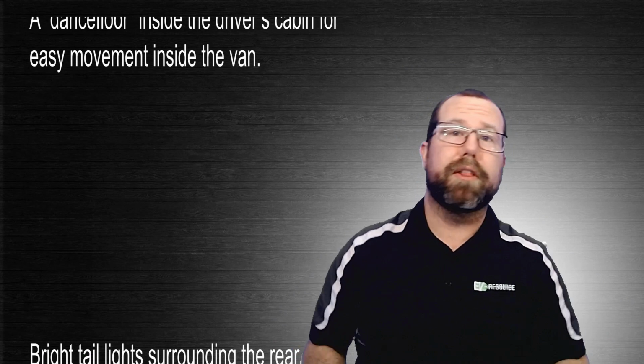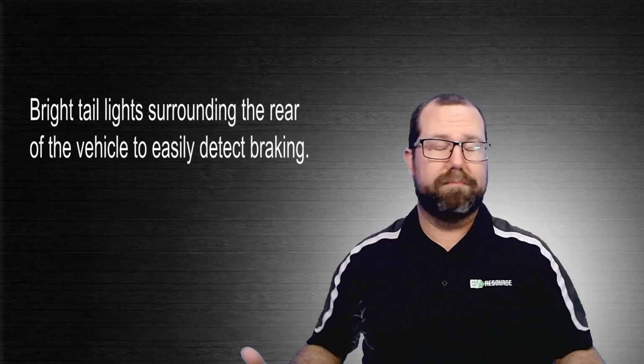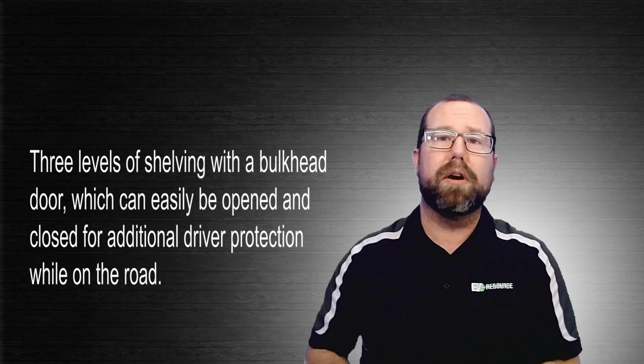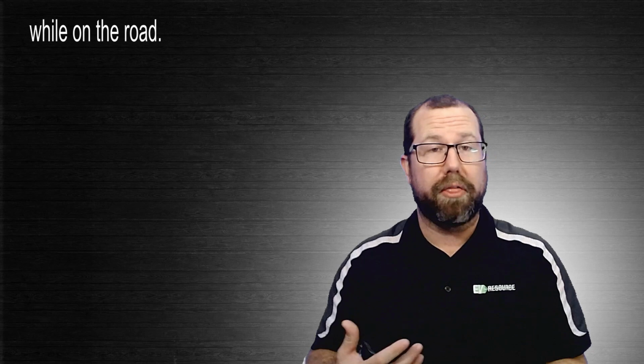Bright taillights surrounding the rear of the vehicle to easily detect braking. Of course, that's when you're talking about safety, obviously brake lights are going to be a part of that. I'm not sure why they decided to bullet point that specifically. And then they finished the list with 3 levels of shelving with a bulkhead door, which can be easily opened and closed for additional driver protection while on the road.